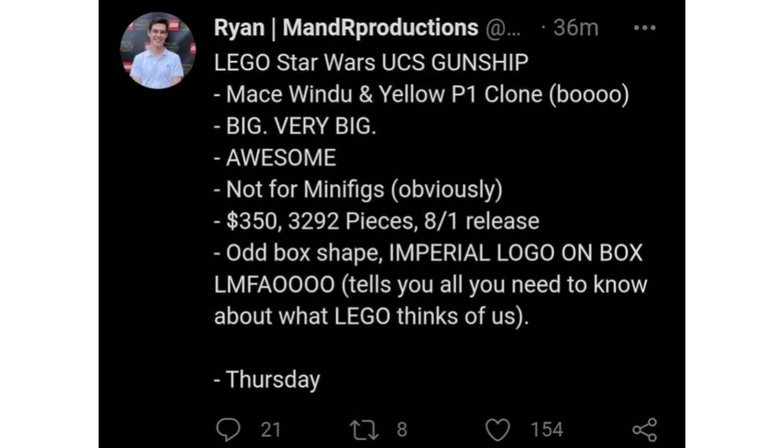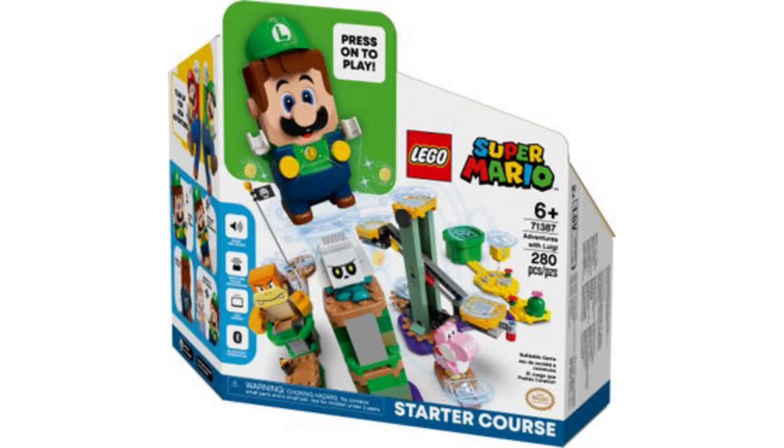Odd box shape. So I don't know what this means. Some people are saying, oh, it'll be in the shape of the Mario boxes. I've talked to some friends who I think have seen it, and they can't say much. But yeah, it is a weird box, so people are saying it's going to look like the Mario sets. I'm not sure. I'm going to have a mental image, and then maybe we'll wait and see. I'm really excited to see how they're going to do it.